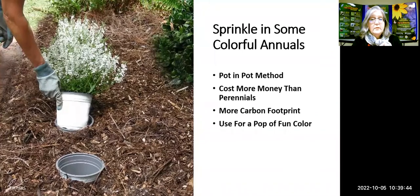One of the ways to deal with annuals that you know are going to be a seasonal, one-and-done thing is this pot and pot method. It's not what you're thinking. I'm still talking about ornamental plants here. You can have pots already in the ground where you keep your annuals and then put a slightly smaller pot of the annual right in there, cover it up with your mulch. There you go, pop in, pop out, easy.